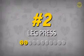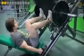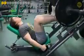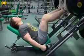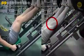Number 2. Leg press. The leg press seems like a rather simple machine that works out glutes and thighs. But if you're using it wrong, it won't do you any good. Avoid going too deep with your knees from the start, since this can injure your lower back. It's important to keep your legs bent at 90 degrees, and don't lock your knees as you straighten them.